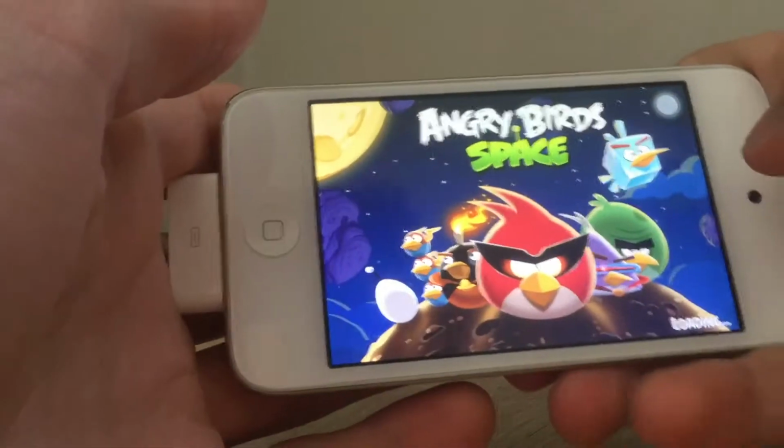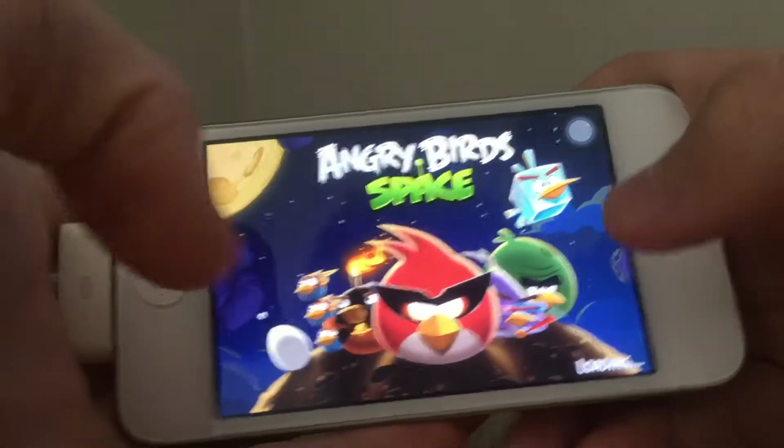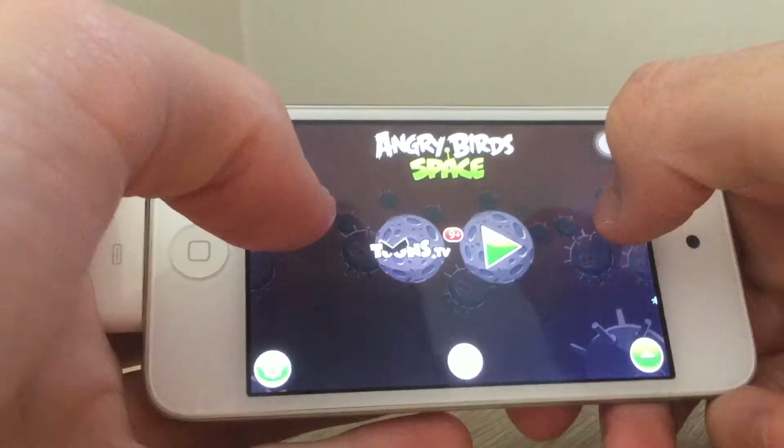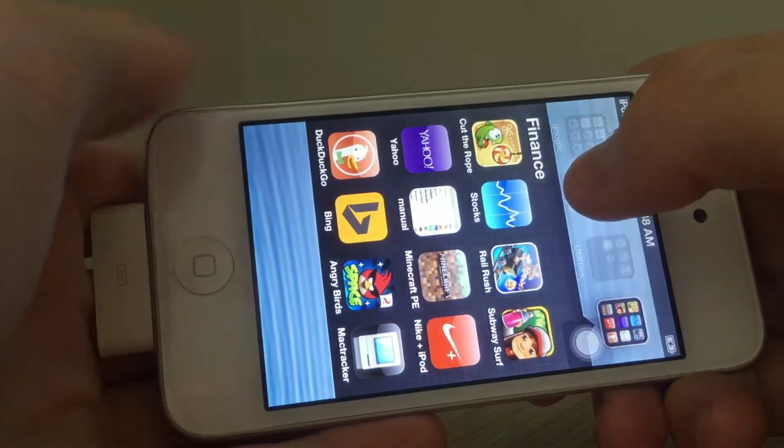As you can see, I'm firing up Angry Birds Space, which used to be popular around that same time too, and you log in, I think it will just crash. Yeah, it just crashes.